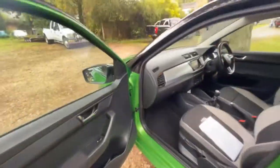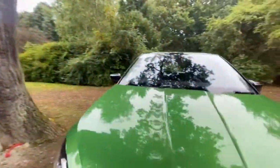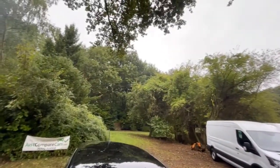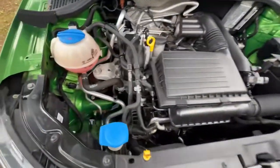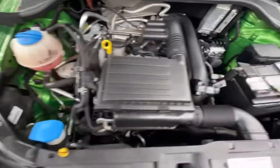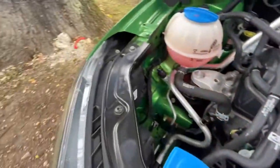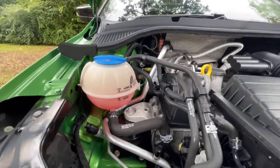Oh, let's pop the bonnet, which is just there. Just need to pop the bonnet. Where's that going? There. So under the bonnet, as you can see, very nice and clean. Obviously it's got full service history. It goes without saying it's been maintained correctly. You don't have to be a genius to figure that out. I mean, all the fluids are clean.